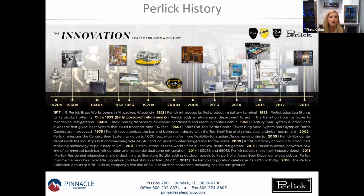This is the Perlick Timeline, and you can see it goes back to 1917 and the 1920s and shows their over 100-year timeline of what they've brought to market. But it's pretty surprising to see 2005 is when they started venturing into the residential product space. And for them to be so innovative and be a market share leader in such a short period of time is a testament to those 5 generations of Perlicks that have been involved in the company.